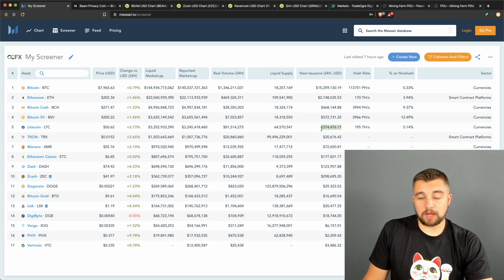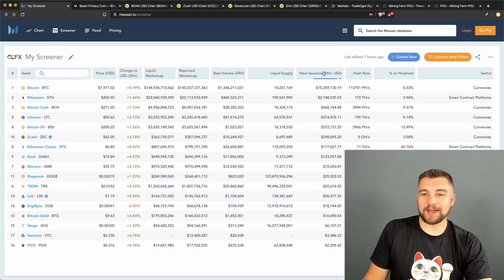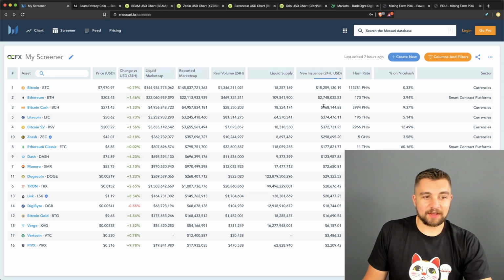Litecoin, which has had a lot of ups and downs over the last year, is still issuing quite a large amount of money in the last 24 hours again, and that's just at a price of $50. It wasn't that long ago it was trading at $100, which would have obviously doubled this. I don't know why I didn't have it ranked under this, but I just clicked that and fixed that.